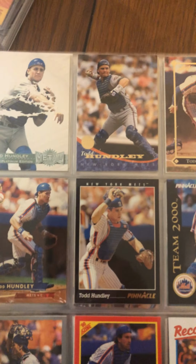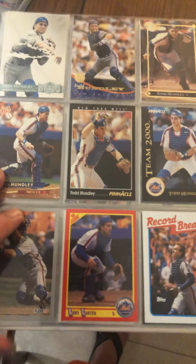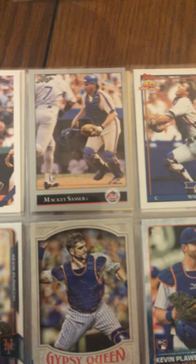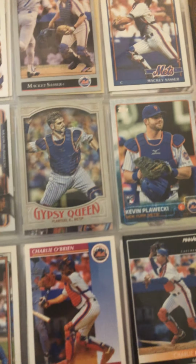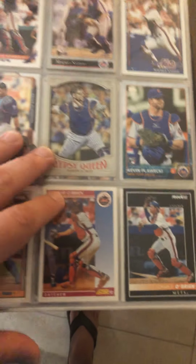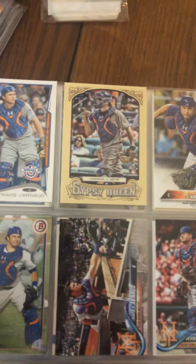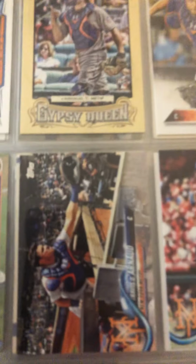Some more Hundleys. Yeah, I got a good amount of Hundleys in. Gary Carter, shout out to Steve. Mackey Sasser, we used to call him Cracky Asser. May have mentioned that in passing before when I went through this binder the first time. But yeah, you can see there's a lot more in here than there was the last time I did this showcase. That's a really nice one right there.